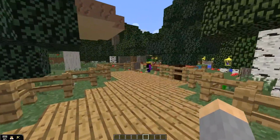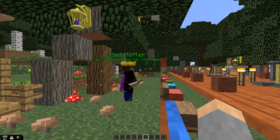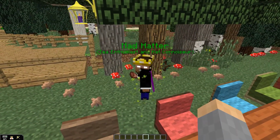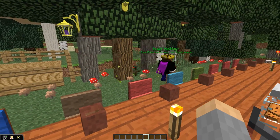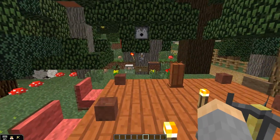Here we go. Next stop we have the Mad Hatter's table. And the Mad Hatter himself, of course. He's obviously a tea enthusiast and a hat connoisseur. So he's got his big tea set, his bowls and jars of cookies and such. Very colorful and haphazard table.